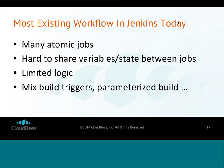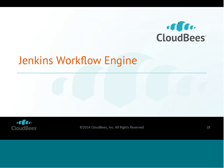So today when they do it, they have many atomic jobs running. It's sometimes difficult to share variables in state. There's limitations on the logic they can wrap around it and so on. And these issues that people see in terms of how they use Jenkins to build continuous delivery pipelines and execute continuous delivery have been addressed in this workflow plugin. So I'm going to turn over to Cyrille, and he'll give you a lot of detail on exactly how to do this and show it to you in action.